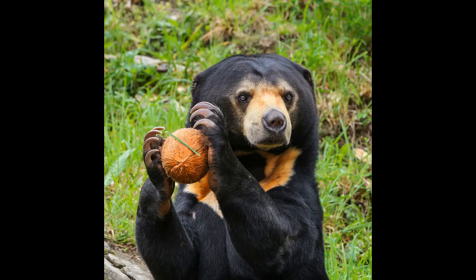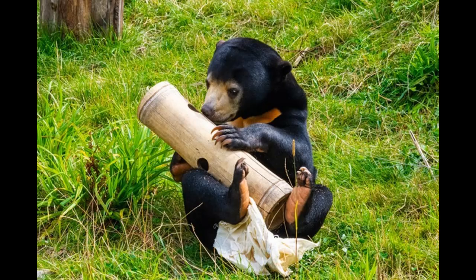Sun bear relationship with humans. Since modern people arrived in Southeast Asia thousands of years ago, sun bears have been hunted mainly for the use of certain of their body parts, particularly their gallbladders, in local Asian medicine markets, which has also been the main reason for the drastic declines in nearly all other bear species too. Due to their small size and generally docile nature, sun bears have also been captured to be sold into the exotic pet trade around the world.